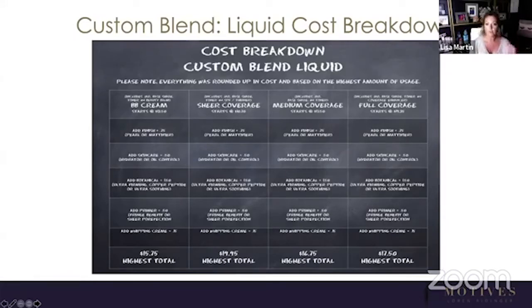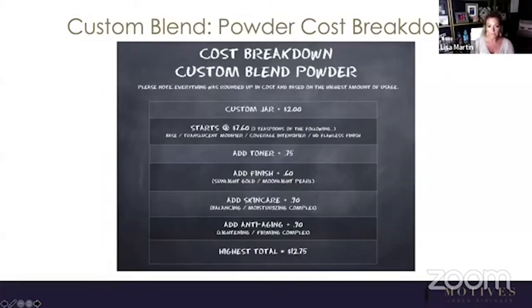We have a breakdown for both the liquid and the powder, where it's telling you its highest total, because let's say something like a pearl additive will normally tell people you can do 2 to 4 pumps of pearl additive in your client's blend if that's something they choose to have or that you recommend. So in this cost breakdown, we put 4. We always used the maximum amount you would possibly add. So these numbers are really fluffed, where you're making more money than this, but this is a worst case scenario.